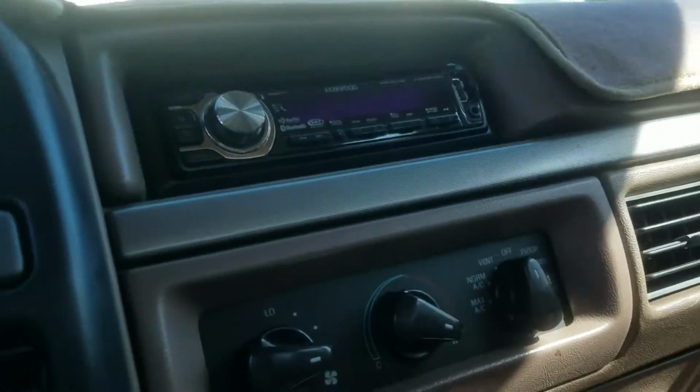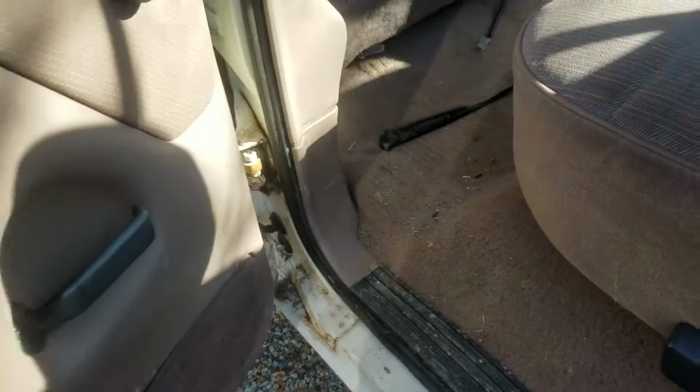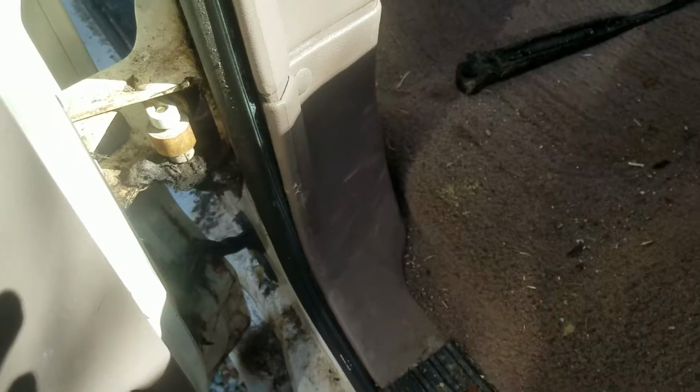But, yep, I got it back. The back seat. It's a nice, clean truck. A couple little things, but for 30 years old, it's not bad. I'm going to restore it.